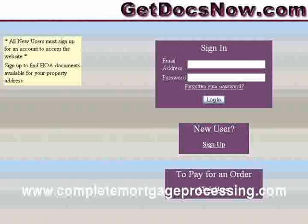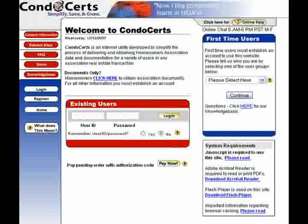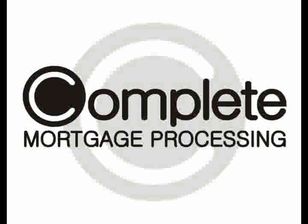For larger associations, you may be able to get that information online from www.getdocsnow.com or www.condosearch.com. This is far faster and the most convenient way to get the information you need. So now that you have the details, you can certainly close your condo deal fast.